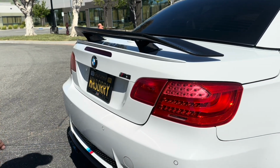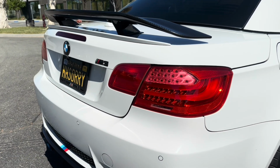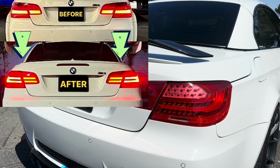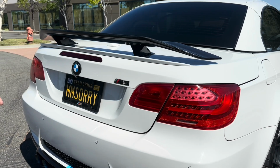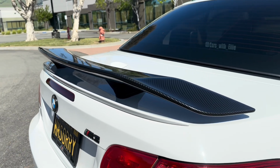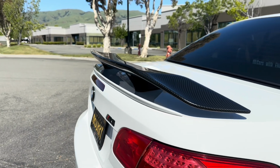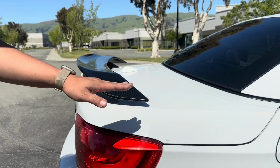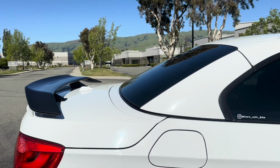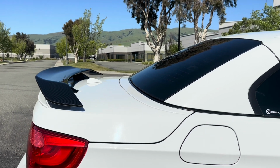Let's start with the rear end. One of the things I did was LCI taillights for the E93, because I believe that it looks a lot more modern compared to the pre-LCI. You also can see we have this carbon fiber wing here. It's a low profile wing, very short. I think it suits the car really well, especially the convertible, which has a more flat surface on the trunk and then a sudden incline going up. That's the nice thing about the E92, it has a smoother rear transition.